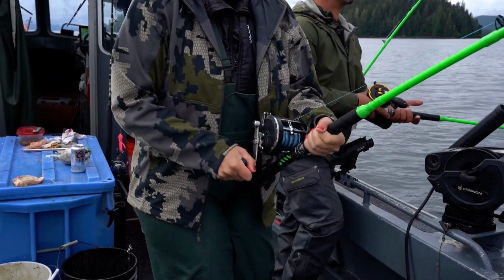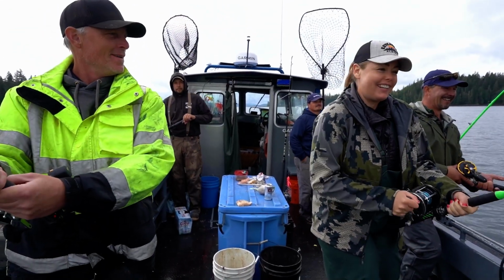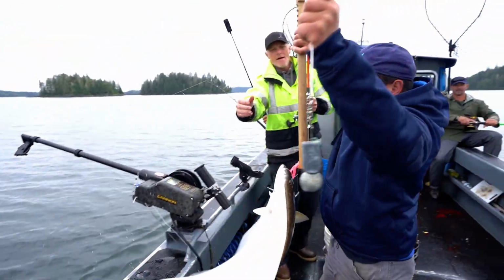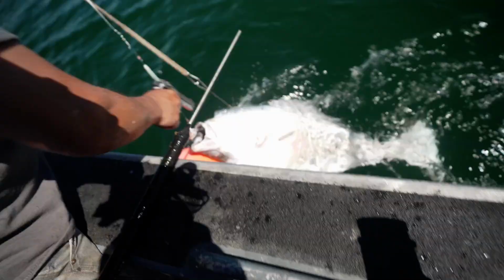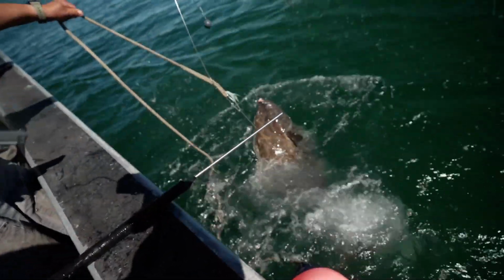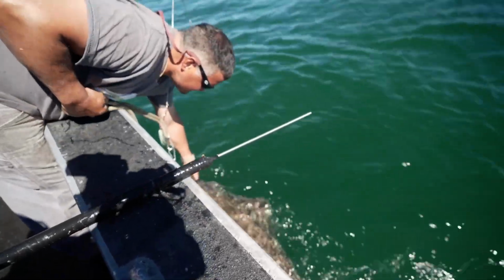My God, as much huffing and puffing is going on, he's reeling in Moby Dick. No kidding. Woo!